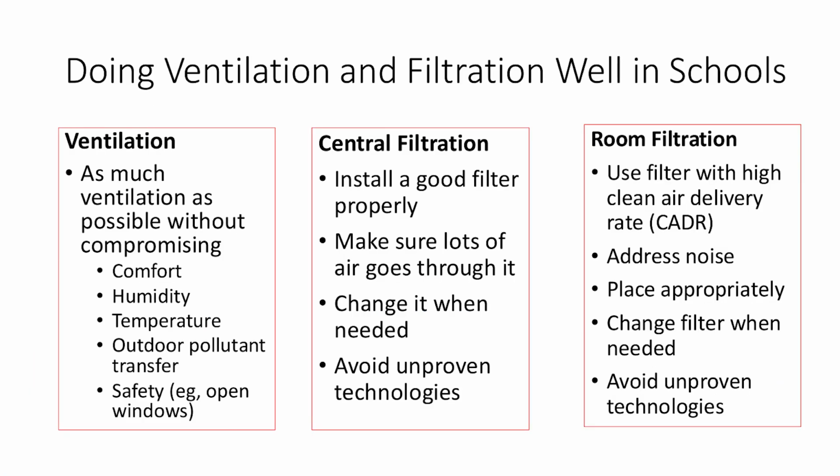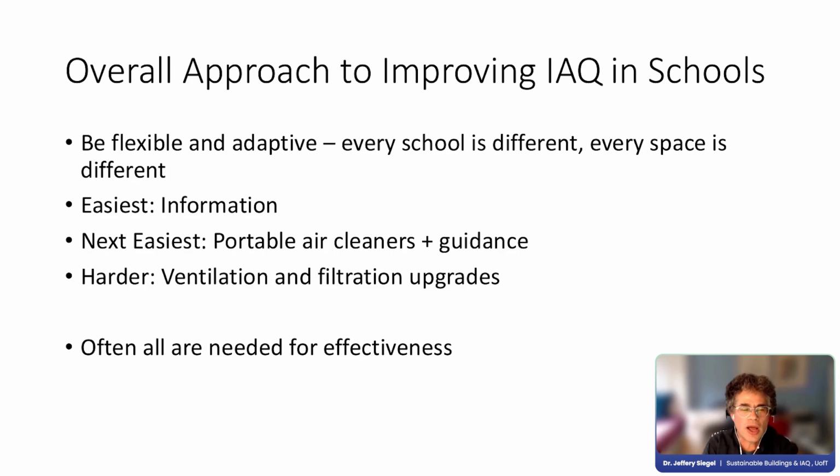So I mentioned how important it was to do things well. I'm not going to go into a lot of detail on this slide, other than to say we have a big knowledge base on what it means to do ventilation and filtration well. And there are a lot of very basic principles that have been codified in different guidance and in some cases in standards about what it means to do well. But the bigger point is that we know how to do these things well. So I want to finish the last few slides here by talking about our overall approach to improving indoor air quality. And I'm going to talk about 3 basic strategies. They're not mutually exclusive. Often they all have to be done together.